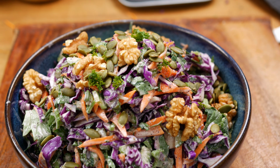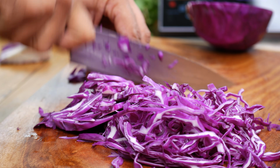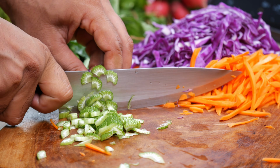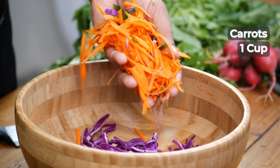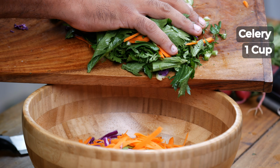Now I'll be making a crunchy cabbage slaw or a healthier version of coleslaw. And in this salad, I'll be using shredded purple cabbage, julienne carrots, fresh celery and walnuts. But you can add more, less, whatever you desire. Take a mixing bowl and add 2 cups of purple cabbage, shredded. Take 1 cup of carrots that are julienne and 1 cup of fresh celery.